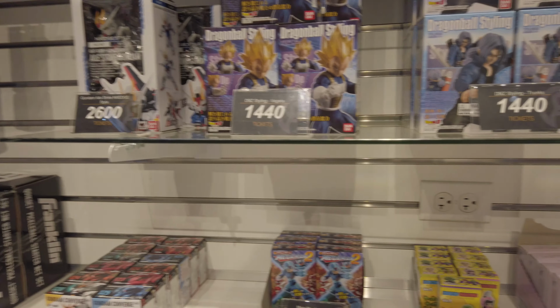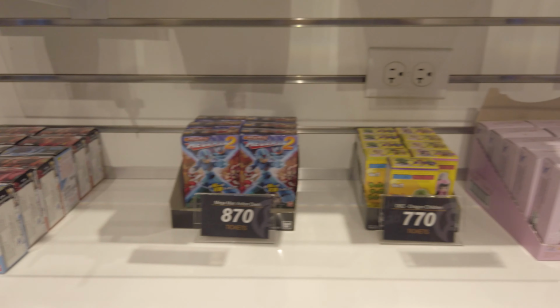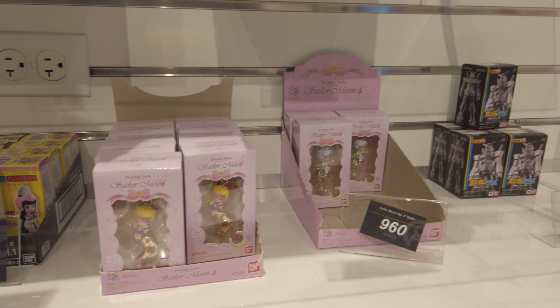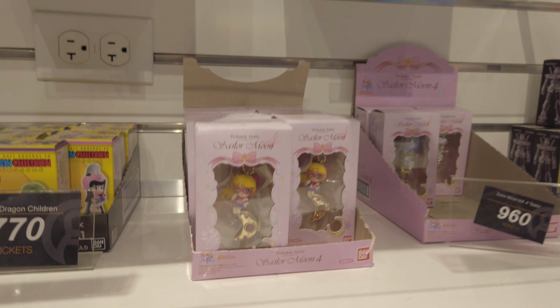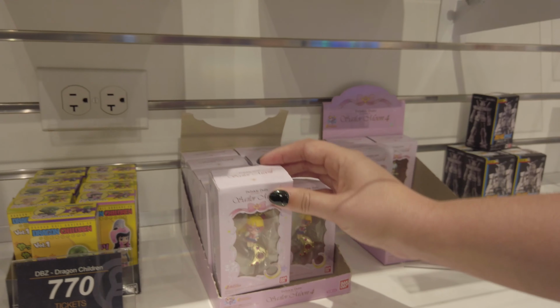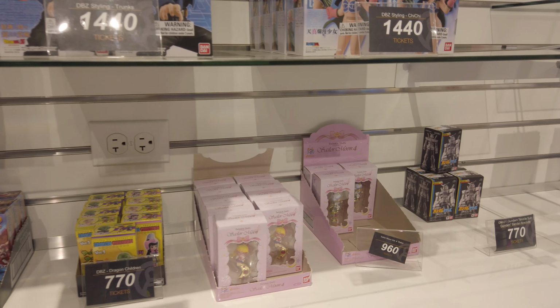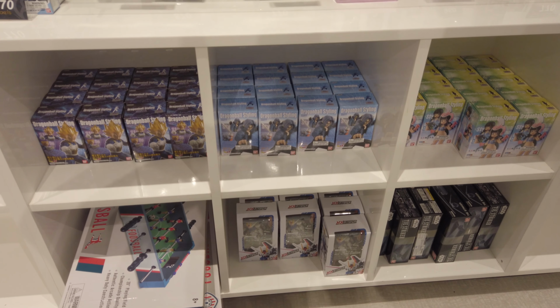Here we got more blind box kind of things. We got some Gundam stuff, Mega Man, Dragon Ball, of course. For the Sailor Moon fans out there, we got a handful of little, they look like, are they mini statues or key? Oh, they're keychains. Cool, cute. Not bad, 960. Kind of hard to find Sailor Moon stuff. Yeah. We got even more down here. We got a big Gundam figure down below. I wish I had a Gundam model kit. That'd be cool. That'd be nice.